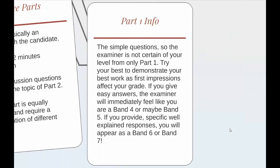Part number one, some other basic information. I think part number one is where you have to show that you can shine. The questions are easy, and it's a great chance for you to make a great first impression with the grader. You want to make sure that you give really solid answers to part number one. Show off your sentence variety, your vocabulary, and your synonym language. Show them that you love to speak and that you're fluent. If you do great in part one, it gives a great first impression to the grader, and they're going to think more highly of you.